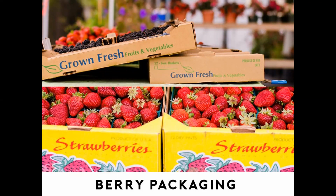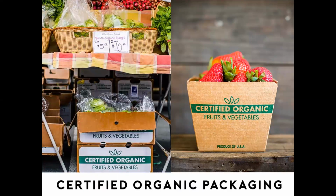And then we also do some larger sizes, including the 1-pound trays with the traditional 1-pound PET clamshells. And that same tray also fits the 1-pound ReadyCycle strawberry packaging as well. We also decided in 2014 to offer a certified organic stock print.